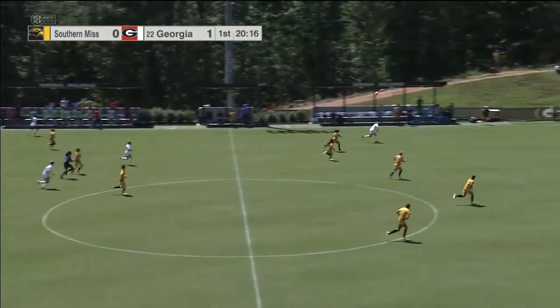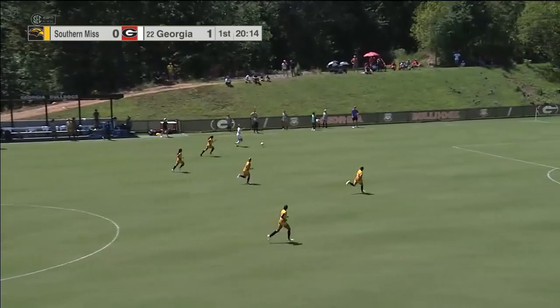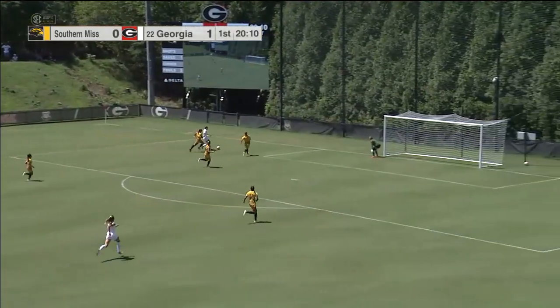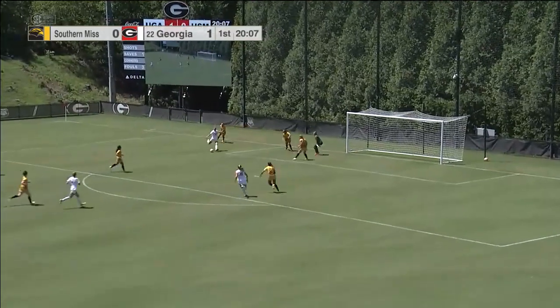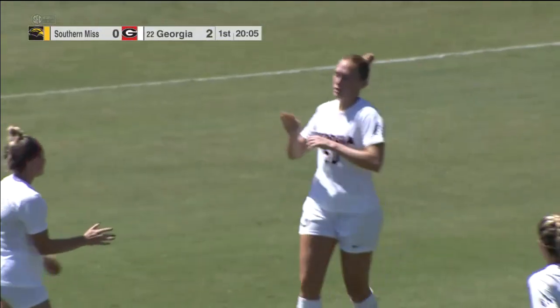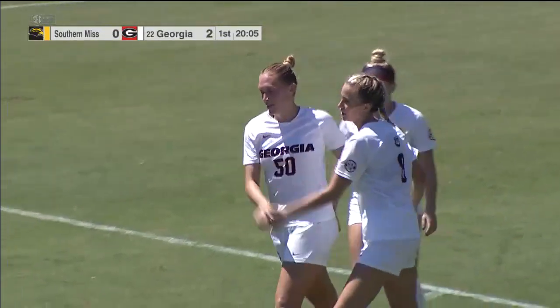Dogs with Allie Akers, number 8. There's Hannah White, number 50. A quartet of Golden Eagles are back, but White with a long run. Will she get a shot off with the right foot towards the corner? Hannah White! I was just about to say, girl, you were on your own.